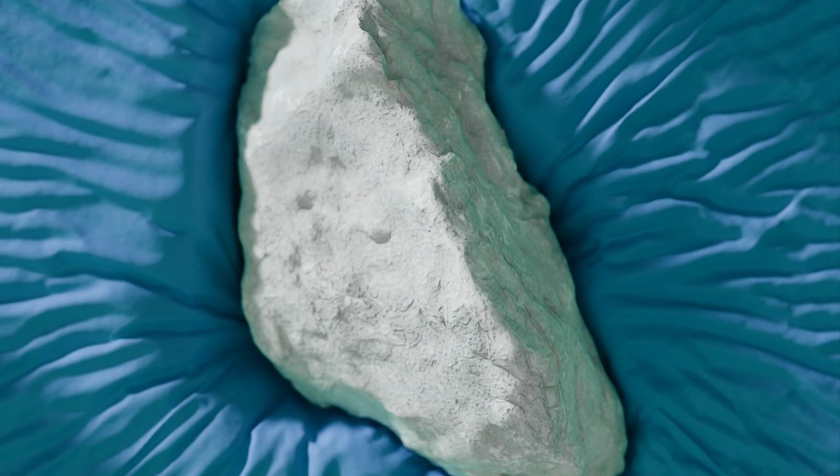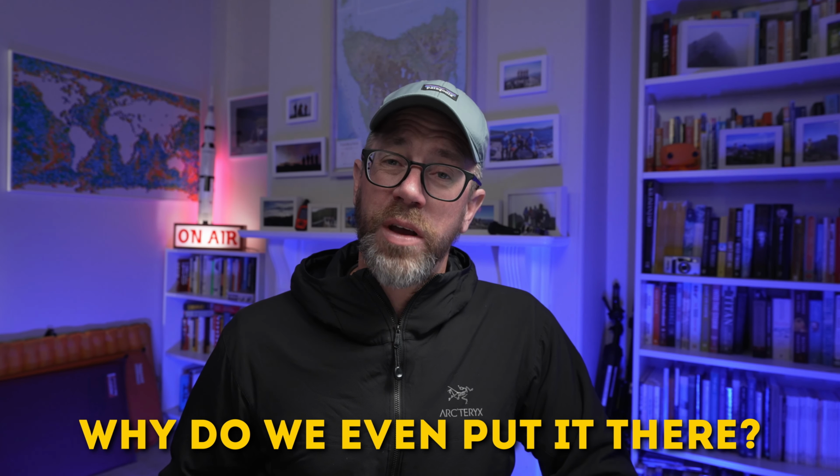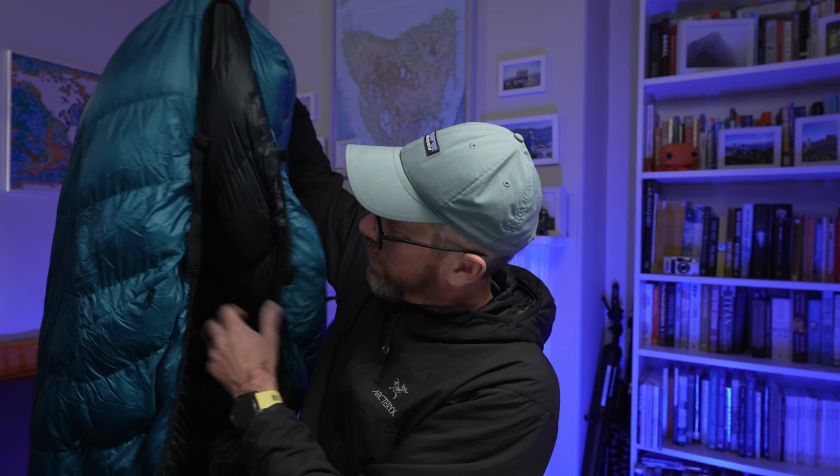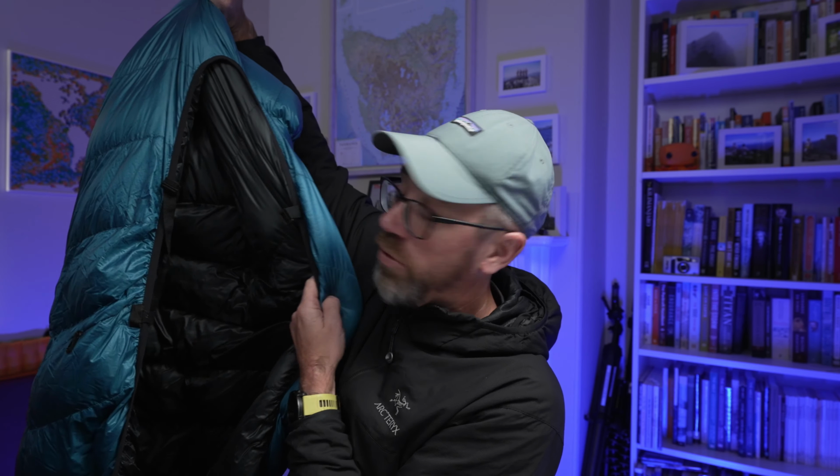When you're lying on top of the insulation, you're crushing the down, there's no loft, it is just crushed. Well, it's not insulating, is it? Because it can no longer trap that air. Therefore, that down underneath you is wasted. So the theory is, why do we even put it there? So we remove that insulation and the fabric out of the bottom of the bag, leaving a bit of a gap. And that gap there is where the base of the bag would normally be.